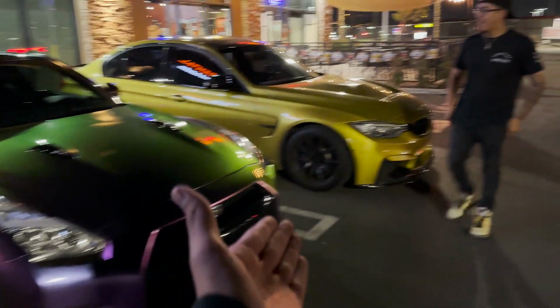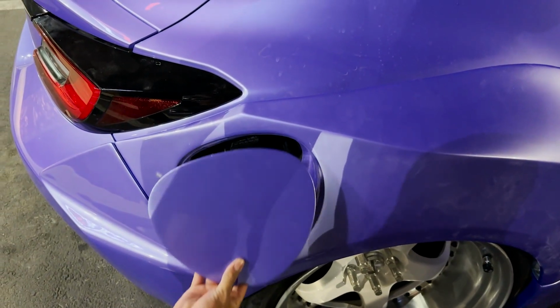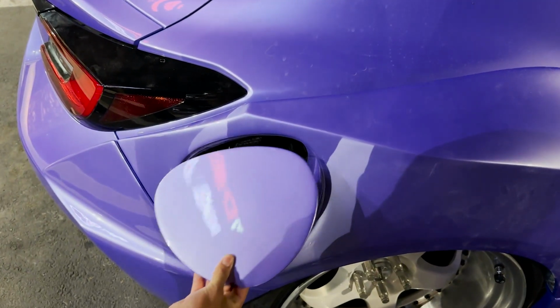David just washed it today for me. David washed my car, but he didn't wash his own car. What a nice friend, huh? He was showing me right now. What the? No way there's a magnet.